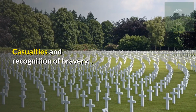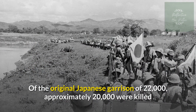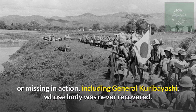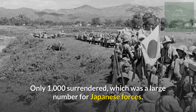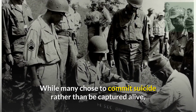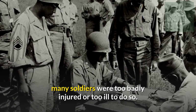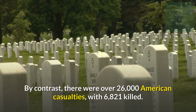Casualties and recognition of bravery. Of the original Japanese garrison of 22,000, approximately 20,000 were killed or missing in action, including General Kurabayashi, whose body was never recovered. Only 1,000 surrendered, which was a large number for Japanese forces. While many chose to commit suicide rather than be captured alive, many soldiers were too badly injured or too ill to do so. By contrast, there were over 26,000 American casualties, with 6,821 killed.